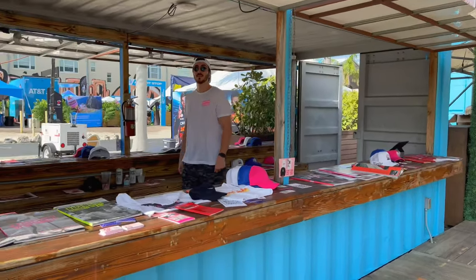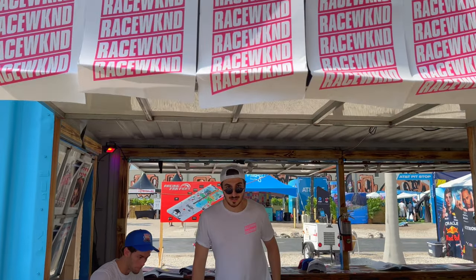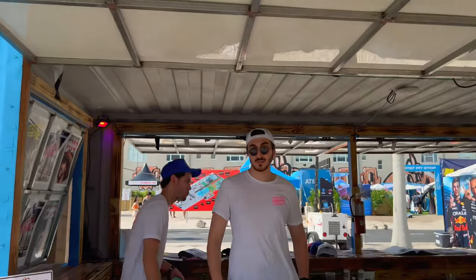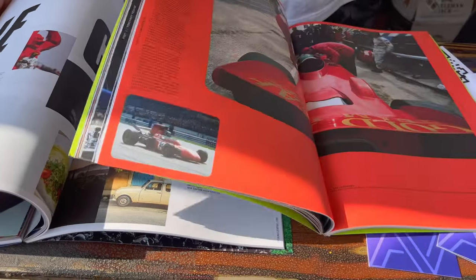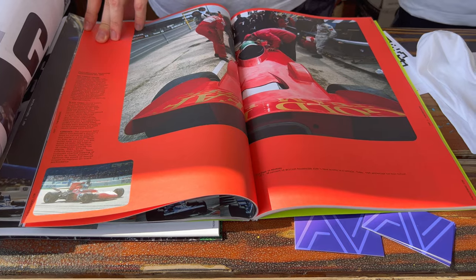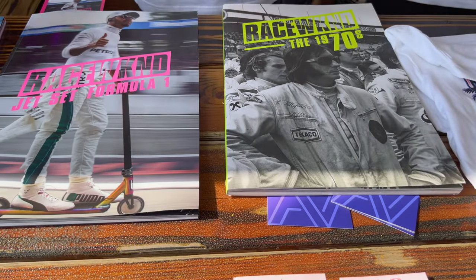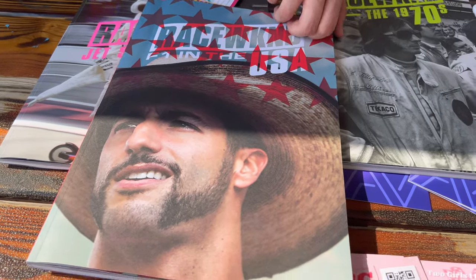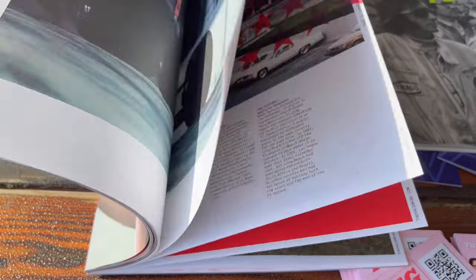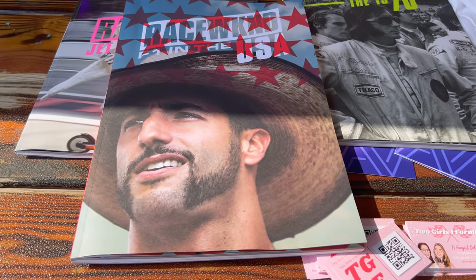What do they got here? What's up? Race weekend. Look at that. Man, all these old magazines. 70s, yeah. Years ago. And this is our brand new one right here with Daniel Ricciardo. Look at that. I don't know much about racing, but it looks like a thick book. Right here. This is what the people want to see, right?